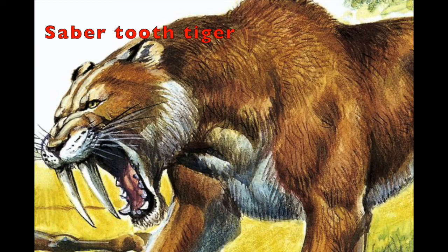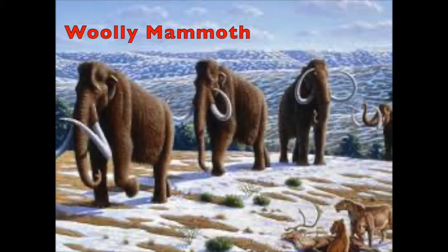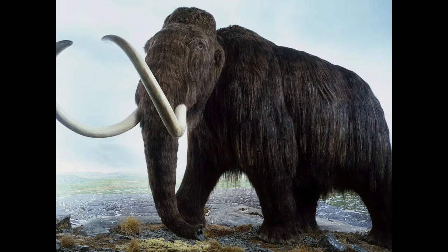Because of the world's climate changes, some animals died out. Others moved to warmer areas. Still others, like the huge woolly mammoth, adapted to the cold over thousands of years and survived until the climate grew warmer again. The woolly mammoth gained a thick layer of fat to survive the cold. Its large body conserved heat better than those of small animals. Mammoths used their huge tusks to crack through ice and snow to find food.